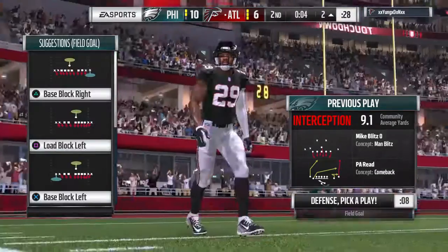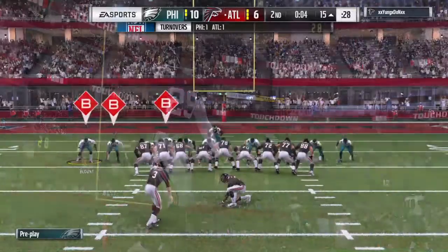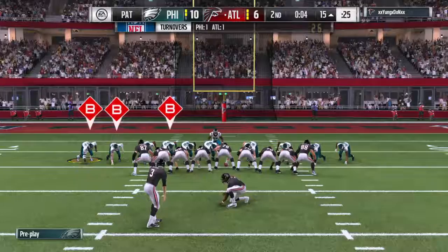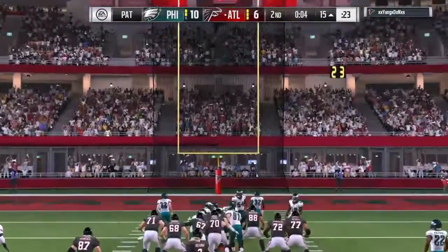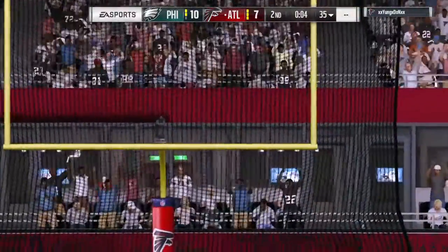Nothing like seeing someone pluck it out of the air and go the other way and see people try to change directions. Hard to do. And they're back within a field goal. It's 10-7 now.